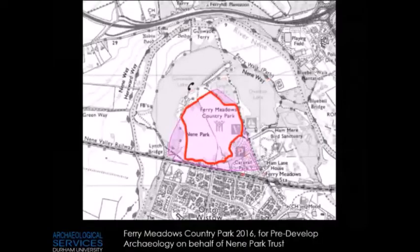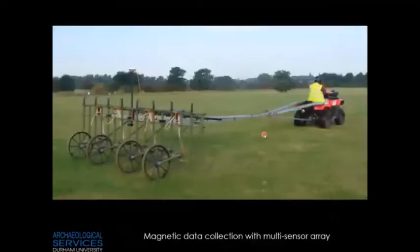So Ferry Meadows then, the area in pink is the scheduled area, and the red area is our actual survey. So this was undertaken in 2016 for pre-development archaeology, run by Dr. Stephen Upex, who's also a fellow at Cambridge. The main aim of this survey was to inform a management plan for the park, possibly with a view to revising the extent of the scheduled area, which I'll touch on again shortly.